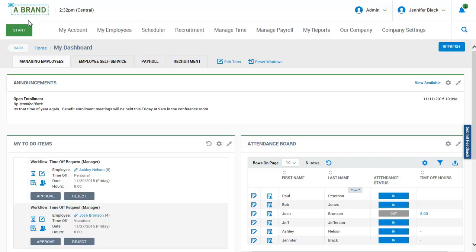The header across the top of the screen will look very similar. It will contain the same logo and color schemes that you are used to seeing. Now on the right-hand side, you'll notice that the employee still has the ability to log out, and we also have the to-do icon, which has changed from a red icon to a bell icon. But overall, the same functionality still exists today.